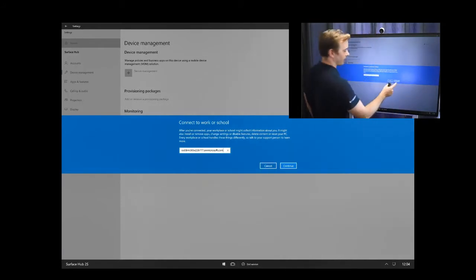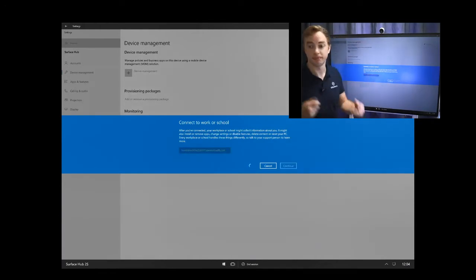Okay, I put that account in and then I hit continue. It's that simple. It's going to come back and ask me for a password prompt, but we're not going to do that today, obviously, because I don't want to change the way that the Surface Hub is working in the middle of a presentation. But it really is that easy.